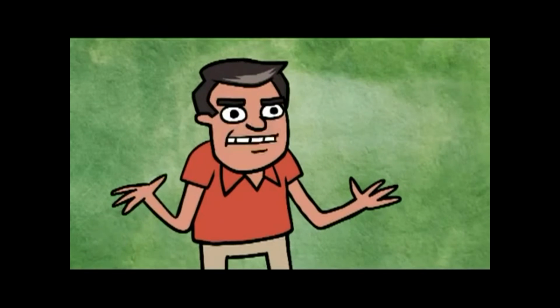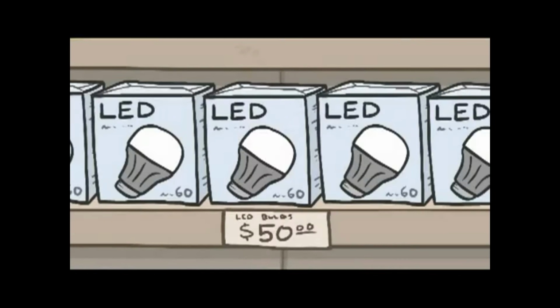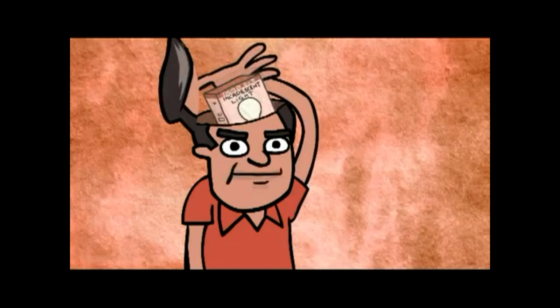I know what you're thinking. More diodes, semiconductors, fins. That sounds expensive. Well, you're right. Most LEDs that you would use in your home run about $50 per bulb. Compare that to the 50 cents you would pay for an incandescent, and it's a no-brainer what the consumer normally would pick.